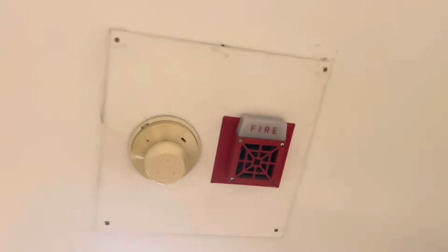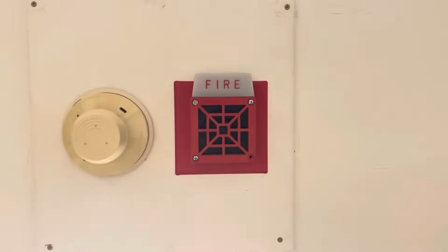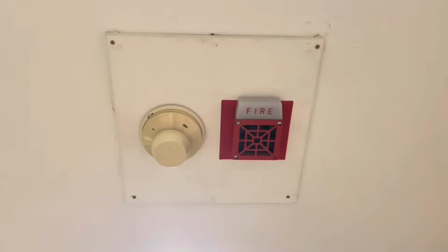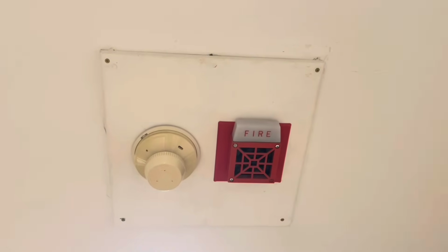Going into the fire museum, I have another 7002 horn strobe. You can see this one's exactly the same as the other one. It's also on a flush trim plate, which looks nice. Also, you can see this one does not have fire lettering for ceiling mount operation, but again, it really doesn't matter because the system isn't serving a life safety purpose, and honestly, it doesn't matter.